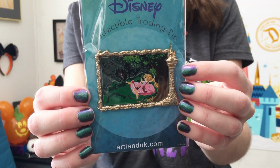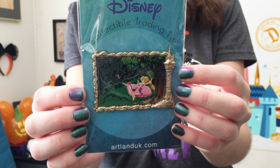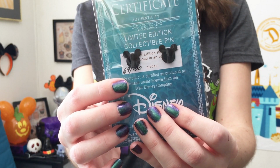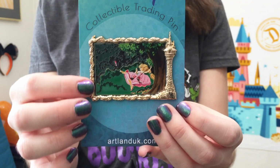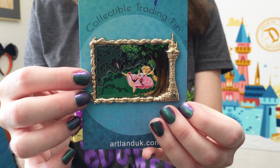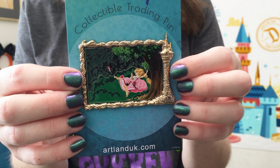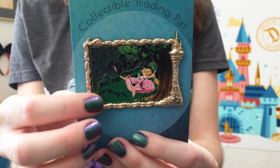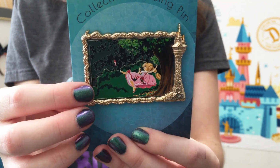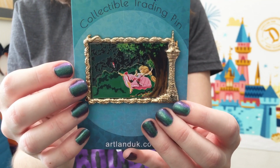So this pin is called Rapunzel's The Swing or Swinging Dreams, and it's part of Artland's Masterworks series. And one of the really awesome things about this pin is that it's an LE of only 100. The pin itself has this super pretty sculpted metal border acting as a picture frame, and you have Rapunzel's tower, and then it's like her hair going around. It's so cool how they did the artwork inset because it almost looks like it's from a multi-plane camera. It feels like there's so much dimension to it. So this pin really does feel like a tiny framed painting.